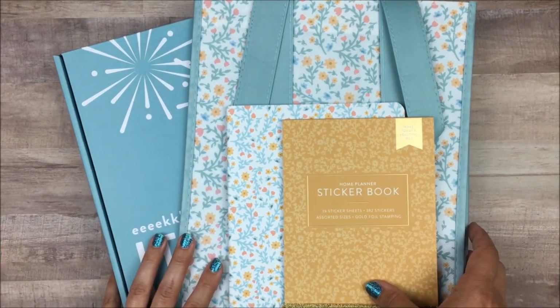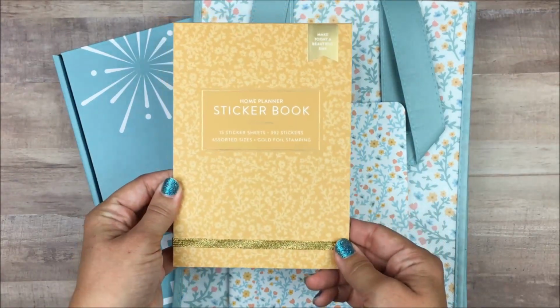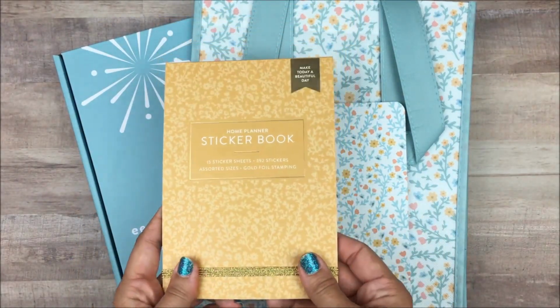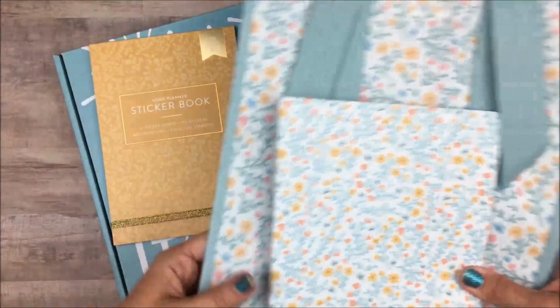Okay, so with all that being said, let's jump in and I will show you what I've got. So first thing I have is the Home Planner sticker book, and this is edition 3, and I will show you this in just a second, but I want to actually talk about these first.